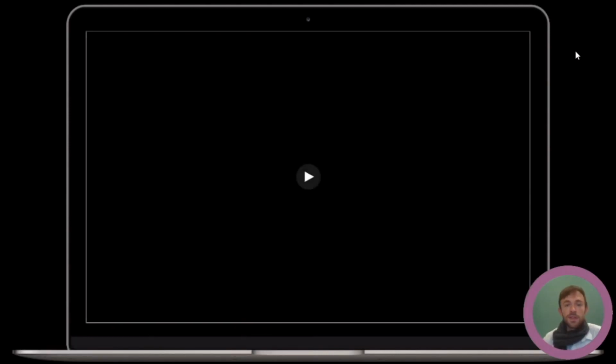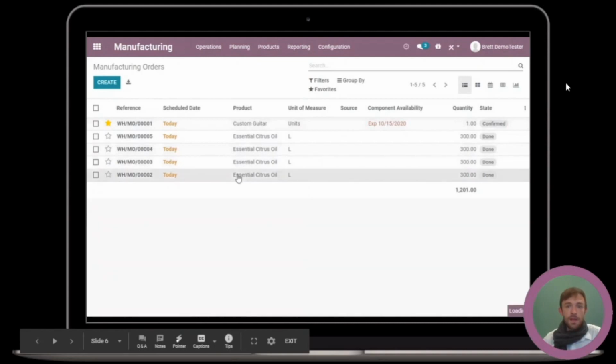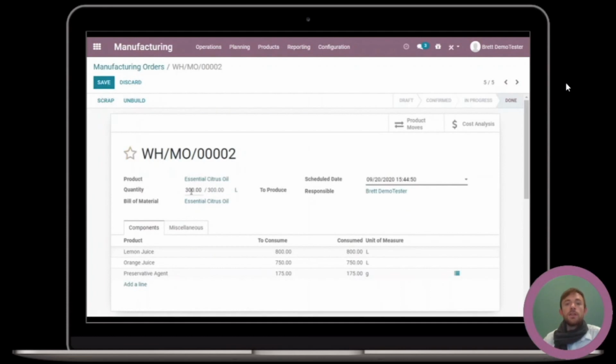But I want to point out that these changes can also be made after the manufacturing order is completely finished. Sometimes this is necessary to correct a mistake that's been made, but also in many industries, you don't actually know what the specific yield is going to be right away. So I'm going to look at this list right here of old MOs. I'm going to go into one and I'm going to hit edit so that we can override the amount we said that we produced. We didn't make 300, we made 294.